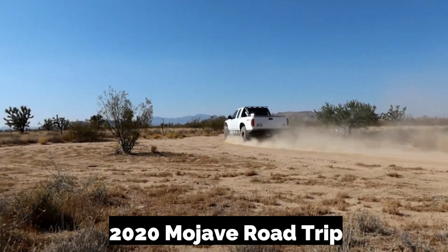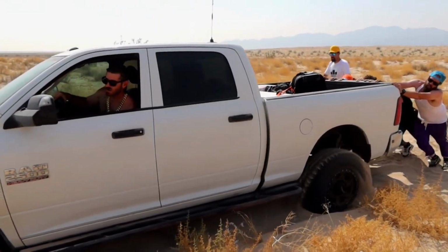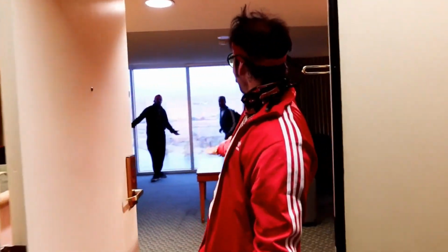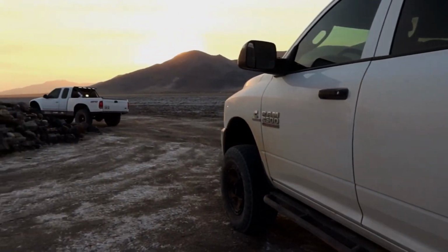If you're starting from Laughlin, this is going to be your end point. Yes. And we've done it, I don't even know, probably like 30 times, the Mojave Road. There's a lot to see along the way. And this is kind of one of the stopping points because typically it's warm, you're in the desert, and so everybody hangs out in the shade of the bridge here.